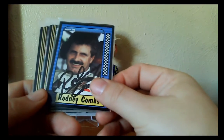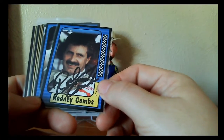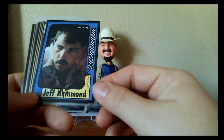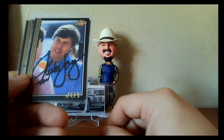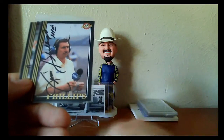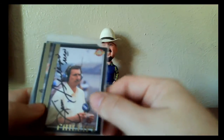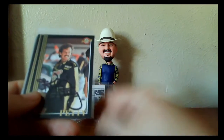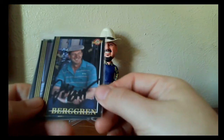Rodney Combs, I picked that up. He is actually from West Virginia. I think he was from about an hour south of where I grew up, if I remember correctly. So I just thought that was a cool little one to grab. Jeff Hammond, championship crew chief, I believe, but also TV personality later on. Mike Joy, I love the TNN inscription. The gentleman had different Mike Joys available, but I wanted that TNN. What's his first name? Jim Phillips, another MRN, as you can see right there, radio, and he did the little MRN inscription. I love that. Kyle Petty, it's a great signature. Dick Berggren, announcer.